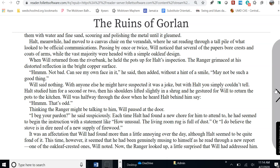Each time Halt had found a new chore for him to attend to, he had seemed to begin the instruction with a statement like, "How unusual! The living room rug is full of dust," or, "I do believe the stove is in dire need of a new supply of firewood." It was an affectation that Will had found more than a little annoying over the day, although Halt seemed to be quite fond of it. This time, however, it seemed that he had been genuinely musing to himself as he read through a new report, one of the oak leaf crested ones, Will noted.